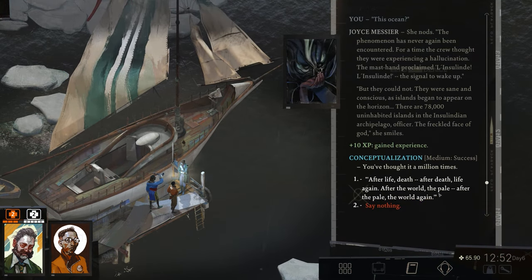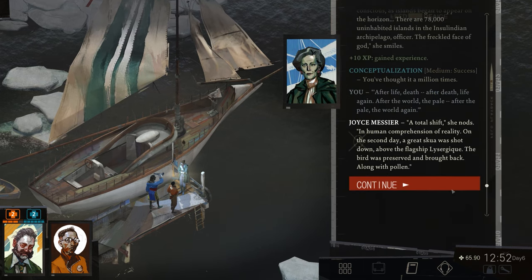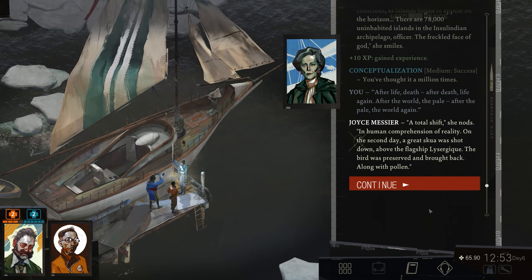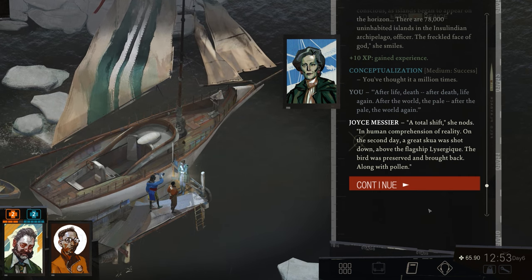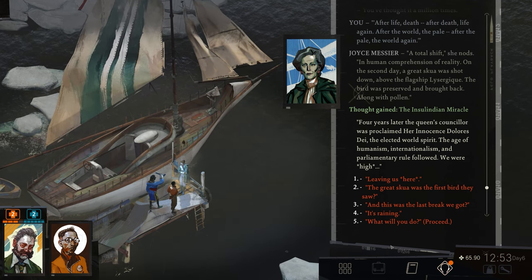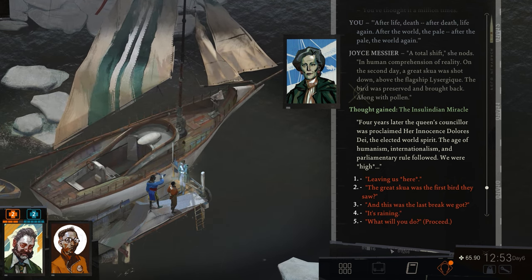You've thought it a million times. Yes, second. After life, death. After death, life again. After the world, the pale. After the pale, the world again. A total shift in human comprehension of reality. On the second day, a great skua was shot down above the flagship Lizargique. The bird was preserved and brought back, along with pollen. 4 years later, the Queen's counselor, Dolores Day, was proclaimed the elected world spirit. The age of humanism, internationalism, and parliamentary rule followed. We were high.